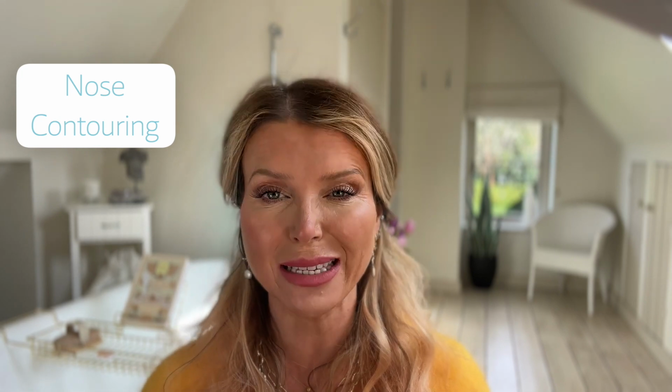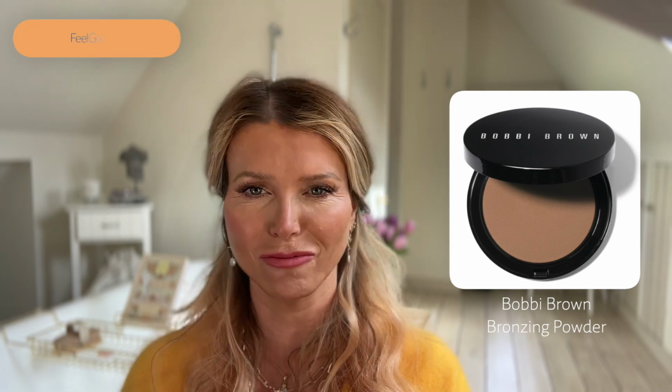But my final tip today is going to be about nose contouring, and I have got the best little hack for you. For this, because we've gone on to powders, you're going to want a powder bronzer or contouring powder. I'm using a bronzer. Actually, it's going to be another Bobbi Brown one, and it is Contour Light. But I wanted to show you something first. Two tips in one right here.